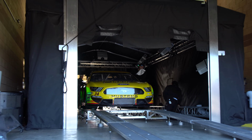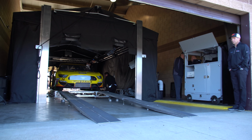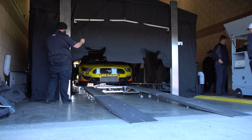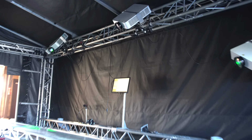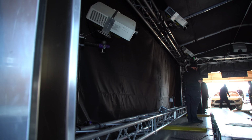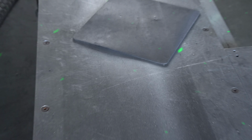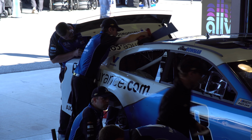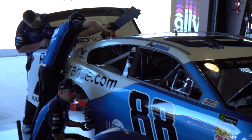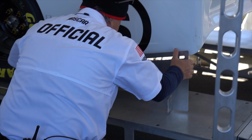NASCAR Tech Inspection has full 3D scanning ability. They scan the bodies of everyone's car with a special portable room that they take to each one of the events. It's called the Optical Scan Station. It has 8 laser projectors, 16 cameras, and can measure the complete contour of the body to tiny fractions of an inch. Teams are allowed to vary the body profile plus or minus 150 thousandths of an inch, about the thickness of 2 coins, from the gold standard of the body they use.